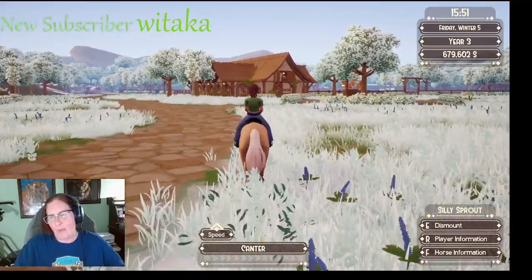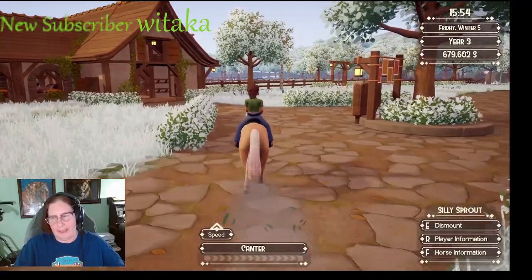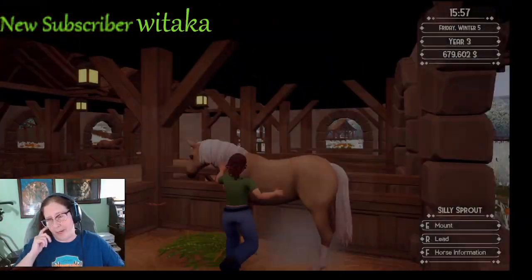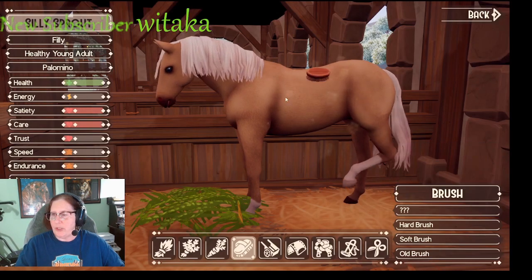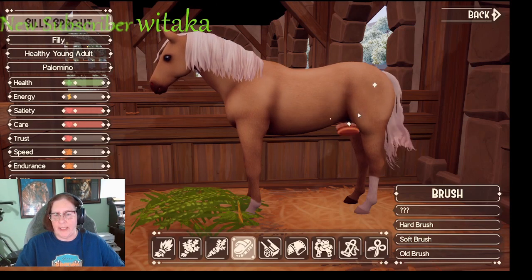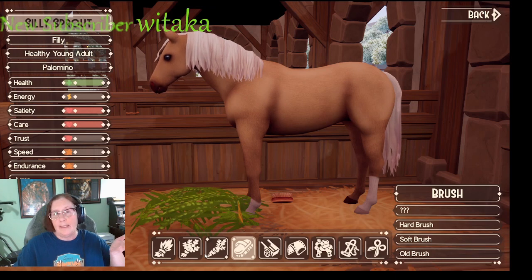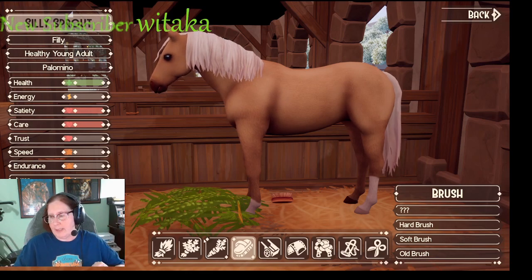I gotta check and see when the black Tobiano is gonna give birth. Can't remember. I want to say it's 3 or 4 days. But then tomorrow we can also check on the other pair, the golden Cremello. Give them a little brushies. And this brush does build up their trust. The soft brush does. So the more you use that, the more you can lead them around. Like if you want to lead them around while you forage, you can do that. And the more races you win will also level up their trust.